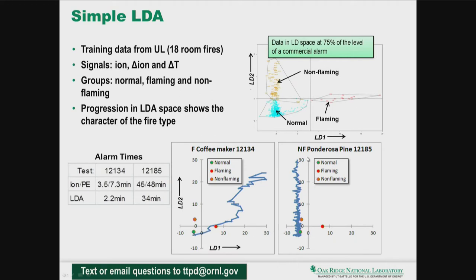For the ponderosa pine, this is non-flaming, so it's smoldering. It has an entirely different character. All we're sensing now is temperature, the ion reading, and the rate of change of the ion reading. And we see an entirely different character here. So we can tell the difference between flaming and non-flaming fires. Doesn't really matter. You're going to turn the alarm on in either case, but we gain more information about it.